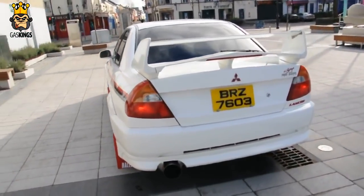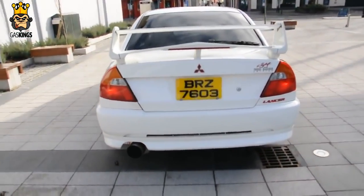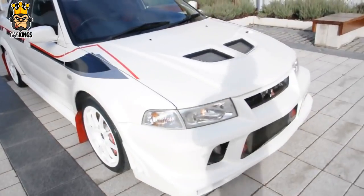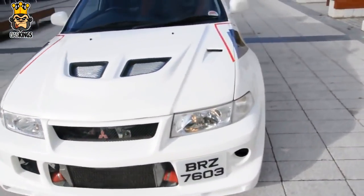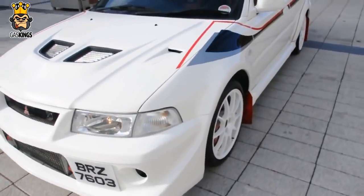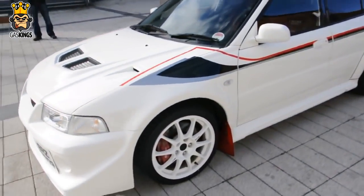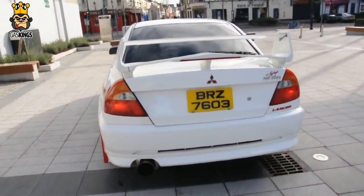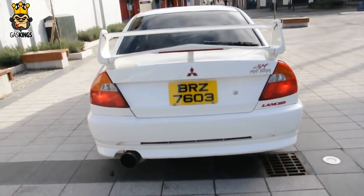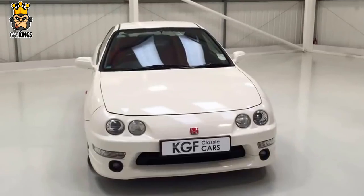That huge menacing rear wing. The infamous bonnet vents that everybody has probably wanted to put on their cars at some point. That huge front bumper with the massive holes for the huge fog lights. Side skirts, rear bumper, sporty alloys and that huge 5-inch back box. For me, even by today's standards, that is still such a cool looking car.